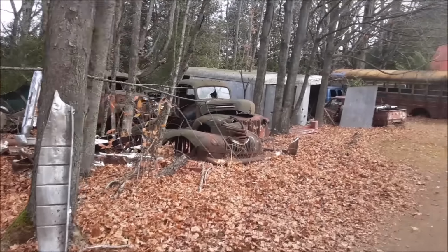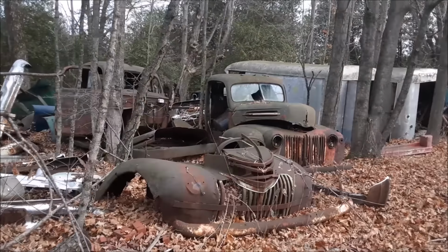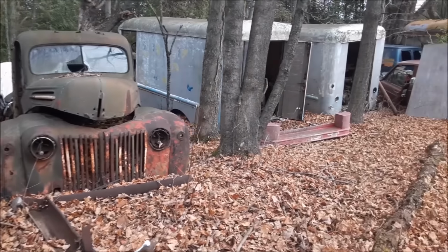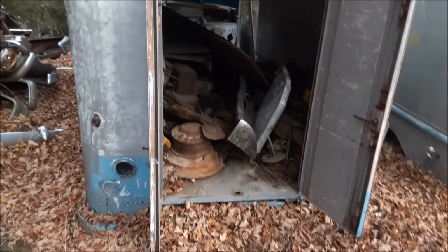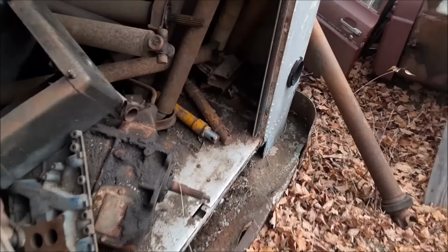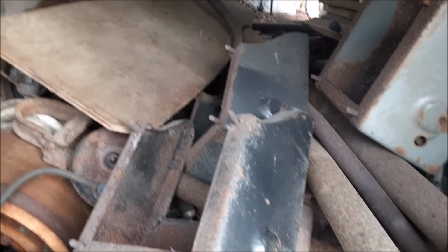And they told us you've got to look in all these old delivery vans and stuff because they are all just filled with engines, transmissions, bits, pieces. Wow, look at that bumper. Hey? So let's have a look in here. Yeah, see, they would just put stuff in these trucks for storage, right? Look there, there's a pair of snowplow cylinders. This one seems to be full of drive shafts.